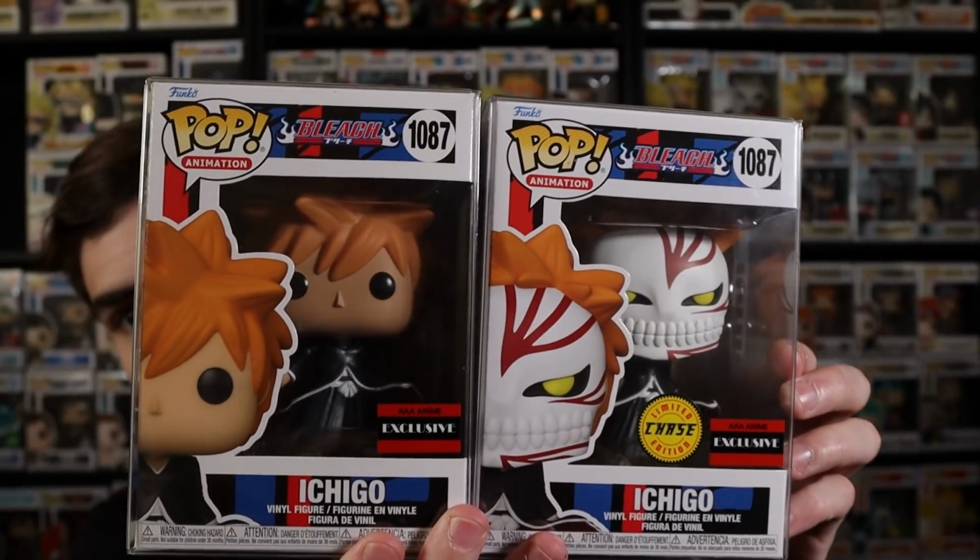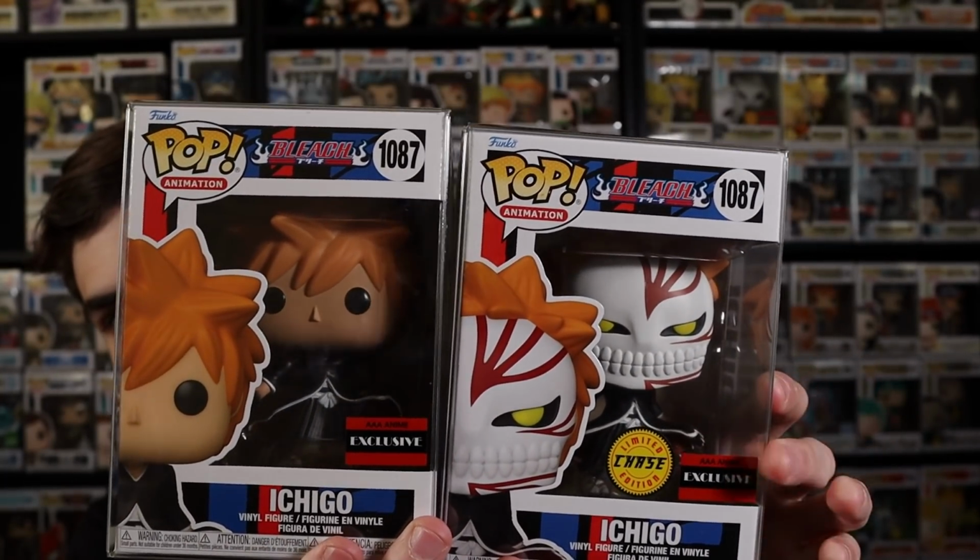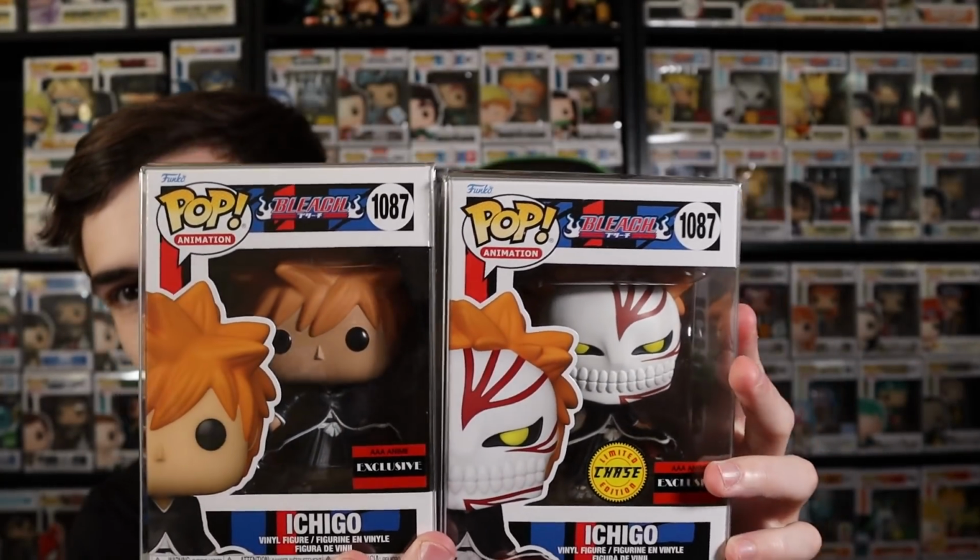But today, of course, I am going to be reviewing the two brand new Pops a little bit early. Okay, guys, so here they are up close for you. You can see the common here, as well as the Chase variant, where he does have that hollow mask. Honestly, it's such a cool Chase, and it's something that makes complete sense, and I love that this actually turned out to be the Chase, because normally Funko does the opposite. Typically this would be the Chase without the mask, and then this would be the normal, the easier variant.